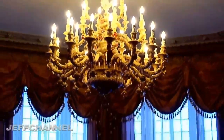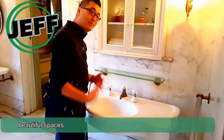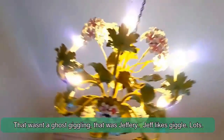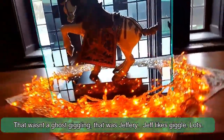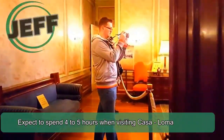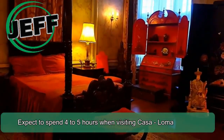Hey Jeff, this is where they filmed the movie Cocktail. Gorgeous. Gorgeous. Oh, this is so pretty. Do you think this was the original furniture? I don't.